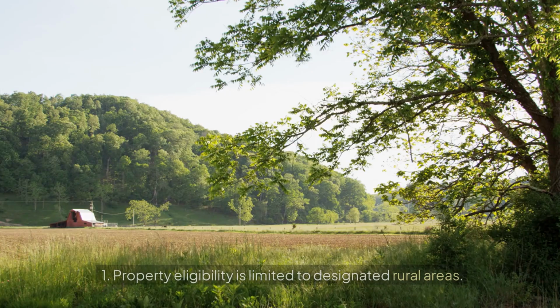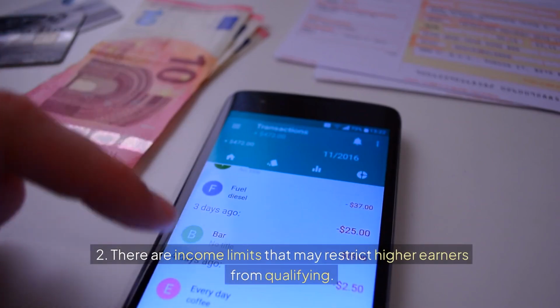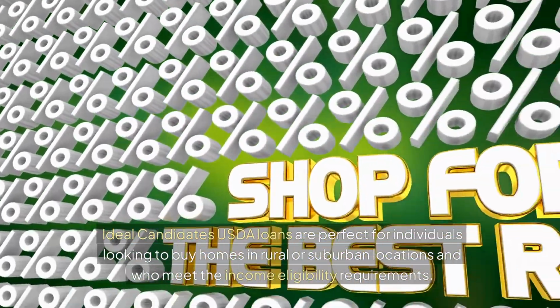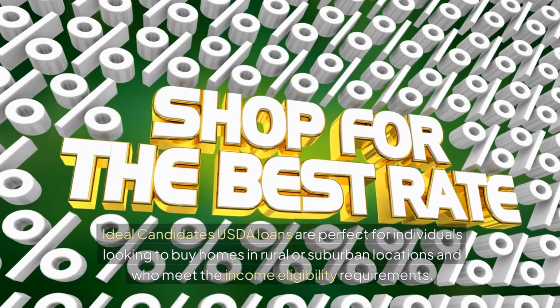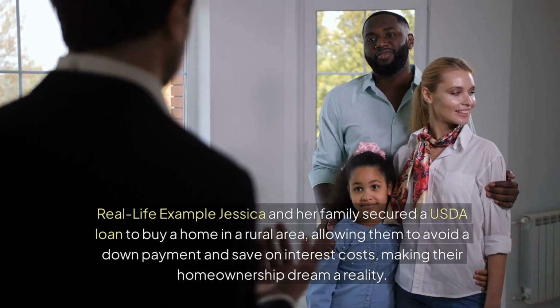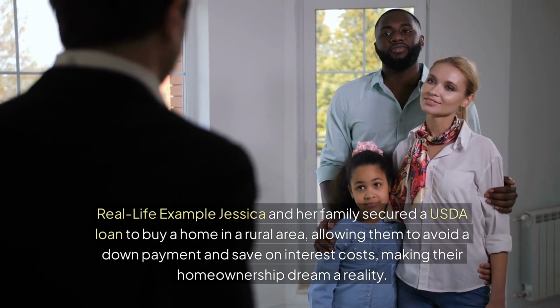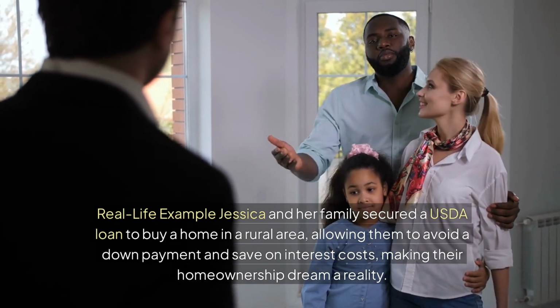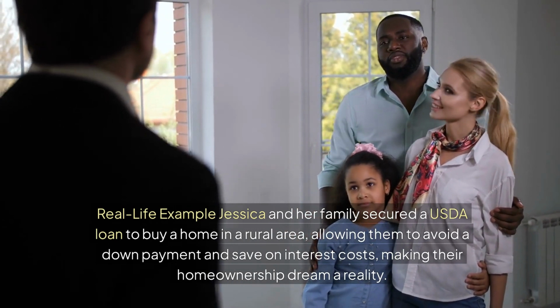Drawbacks. 1. Property eligibility is limited to designated rural areas. 2. There are income limits that may restrict higher earners from qualifying. Ideal candidates. USDA loans are perfect for individuals looking to buy homes in rural or suburban locations and who meet the income eligibility requirements. Real-life example. Jessica and her family secured a USDA loan to buy a home in a rural area, allowing them to avoid a down payment and save on interest costs, making their homeownership dream a reality.